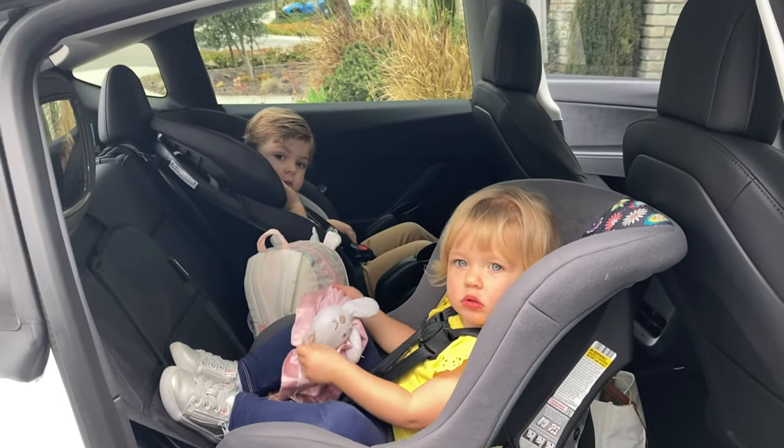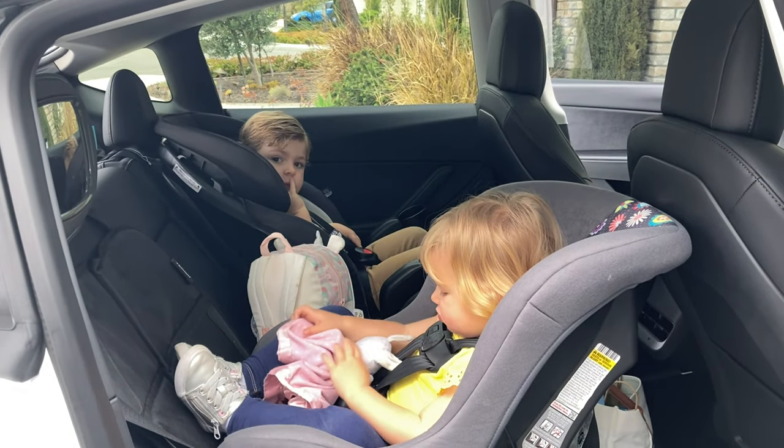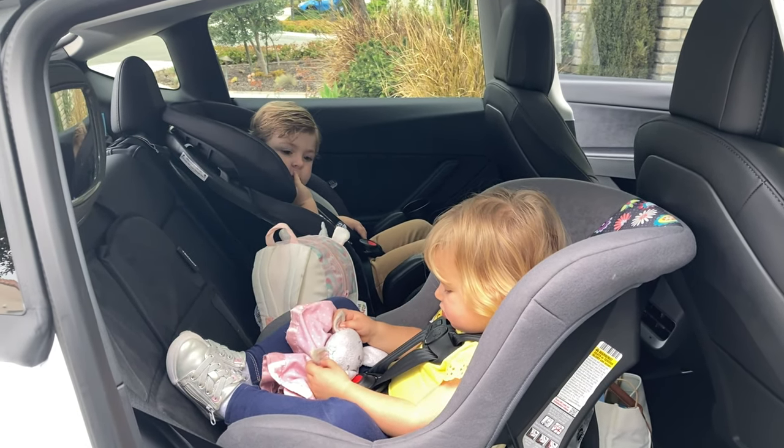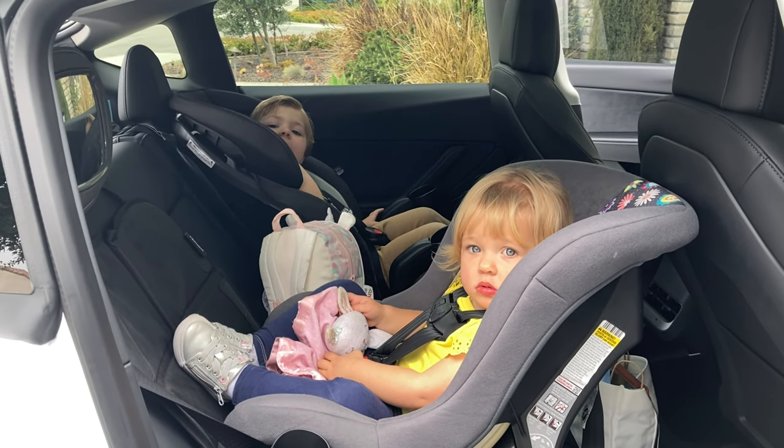Let's see who's inside. Look at these little monkeys inside. Well, hello. Hi, you guys ready for a little road trip? Great, we're in trouble, aren't we? Yeah, are you ready for a road trip? Yeah, buddy. Okay. Let's do it, buddy. All right, we're going to Santa Barbara. Bye. We're on the road.